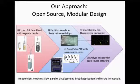The overall assay protocol that we're looking at here: the first step is to extract nucleic acids from blood. We're using a magnetic bead technology. There are a number of these available. Then the quantification step is achieved by first partitioning the nucleic acids into thousands of different microwells in a plastic chip, and then performing PCR using a custom-made open source thermal cycler. Then counting the positive reactions by low resolution fluorescence microscopy. And finally, to convert that into a number, there is a software component that analyzes those images and performs statistical analysis.